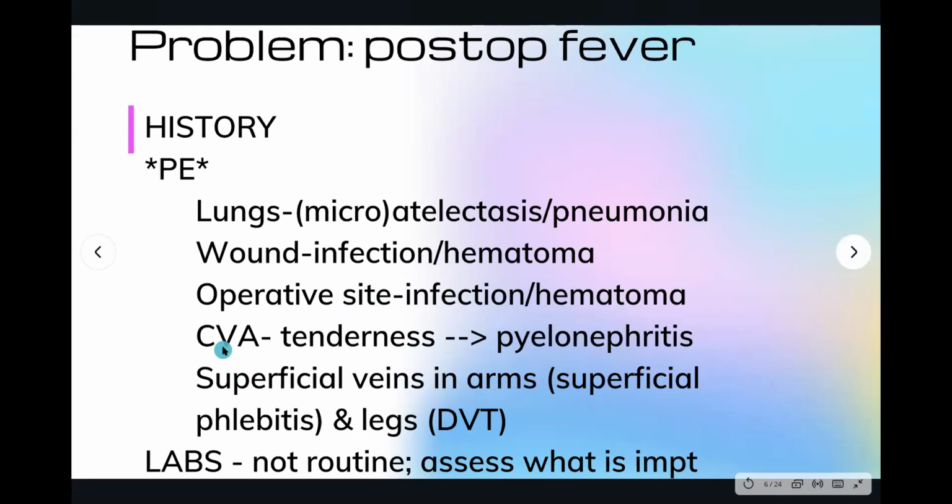Look at the costovertebral angle. Is there tenderness, which may suggest pyelonephritis? Look at the superficial veins in the arms where you have your IV line because you may notice superficial phlebitis, which is also an important source of fever. And the legs, assess the legs because the patient may have deep venous thrombosis. And as I mentioned, laboratory tests are ordered, but not routine. No? It depends on what your suspicion is.